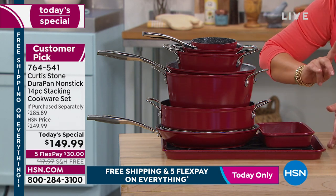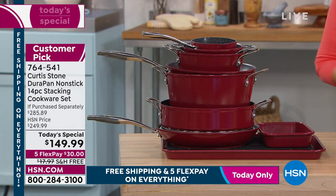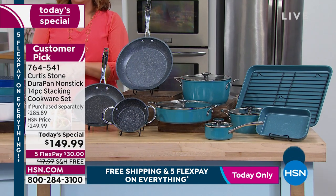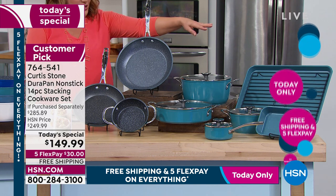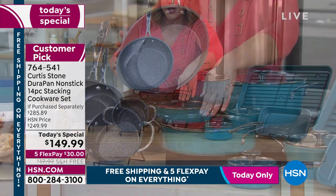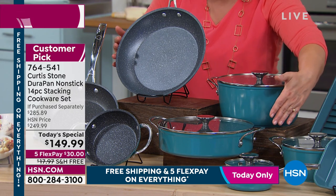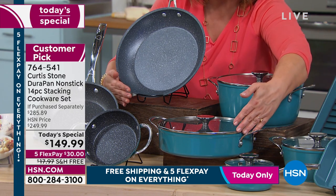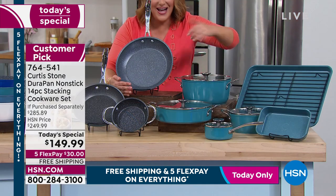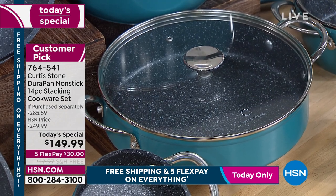It's crazy. So for one day only, we are over $135 off the retail price. We are $100 off our HSN price. We got 5 FlexPay and free shipping on all Curtis Stone. And let me show you what you're getting here, because these 3 pieces right here, your 11-inch fry pan, your 10-inch sauteuse, that is your all-purpose pan, your everyday pan with the lid, and your 4.8-quart stock pot, this right here is $140. It means you're getting another 9 pieces for $9 and change.